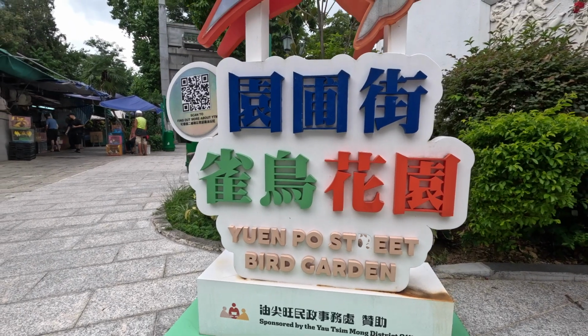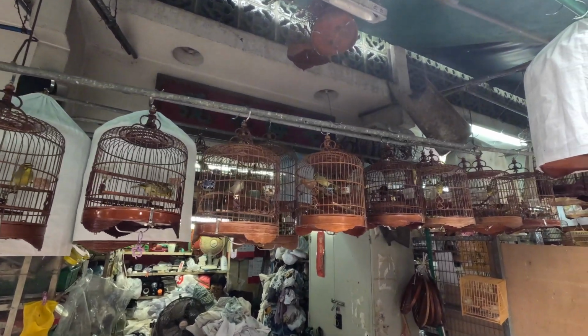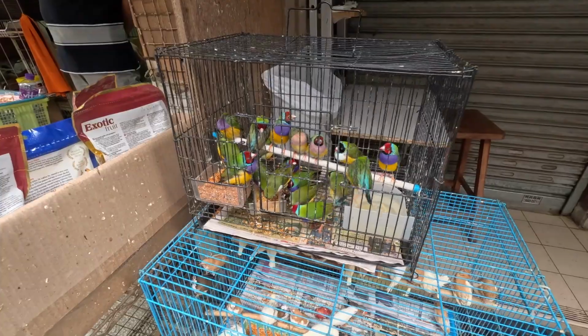Wow, check out this place. This is the Yuen Street Bird Garden. Never been here before. And all these stores selling budgerigars, canaries, little birds. Oh wow, this is cool. If you are in Hong Kong, get yourself down here. Look at these birds.